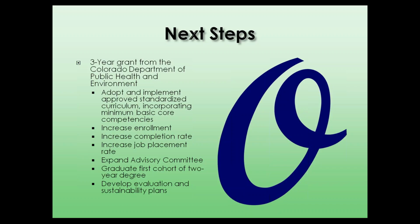Again, we'll be graduating that first cohort of our 2-year degree in the spring of 2016. And then, of course, most importantly is developing those evaluation and sustainability plans so that we can continue this program beyond the grant funding that we have.